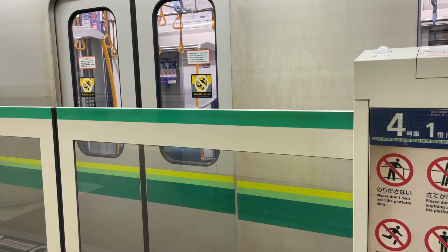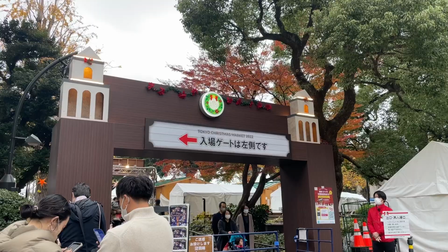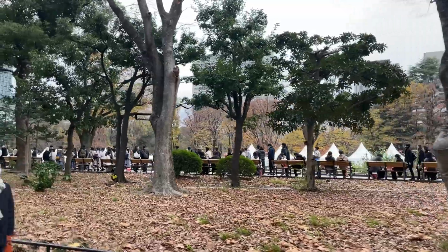The very first one is going to be at Hibiya Park, and I think that is the largest one. So let's get started there. Currently made it to the park, and the lines here are huge. There are a lot of people and a lot of waiting, so hopefully I'll be able to get in on time, and then hopefully I'll be able to get food as well.